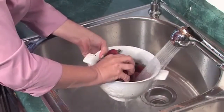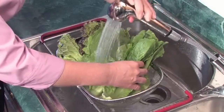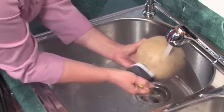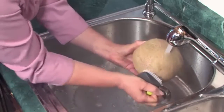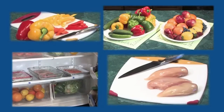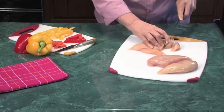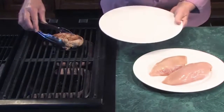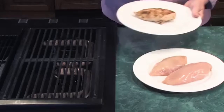Rinse all fresh fruits and vegetables under cool running tap water, including those that have skins and rinds that will not be eaten. Scrub each firm-skinned fruit and vegetable with a clean vegetable brush while rinsing. Don't cross-contaminate. Keep raw meat, poultry, seafood, and their juices apart from other food items in your shopping cart, grocery bag, and in your refrigerator. Use one cutting board for fresh produce and a separate one for raw meat, poultry, and seafood. Never place cooked food on an unwashed plate that previously held raw meat, poultry, seafood, or eggs.